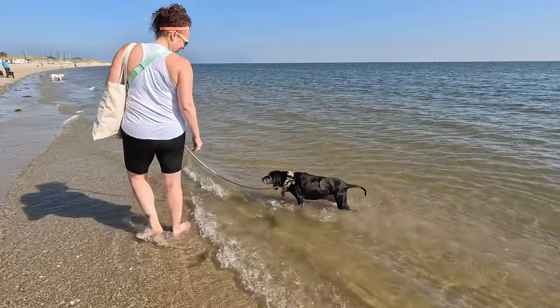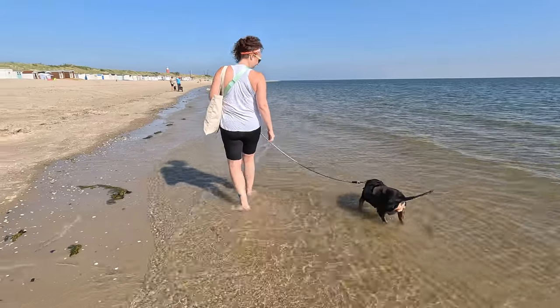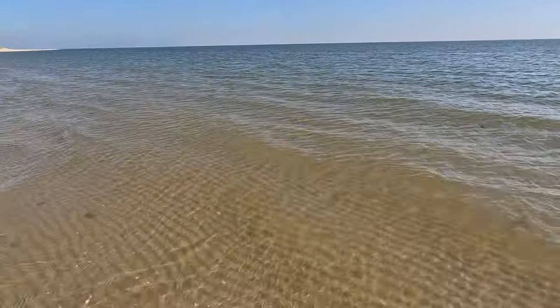We started our Sunday with some playtime in the sea. We checked out of our room and drove back to the same area where we visited Saturday morning.